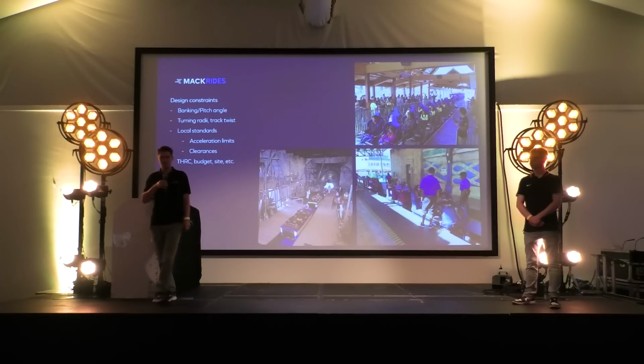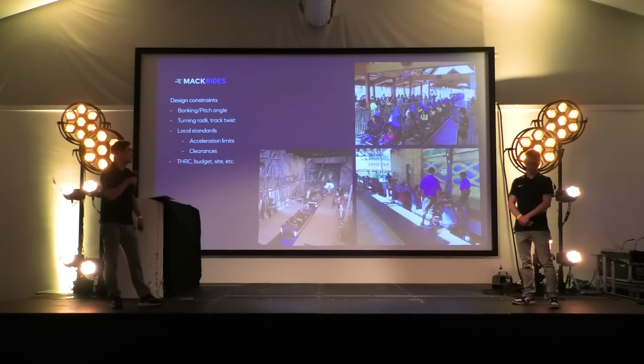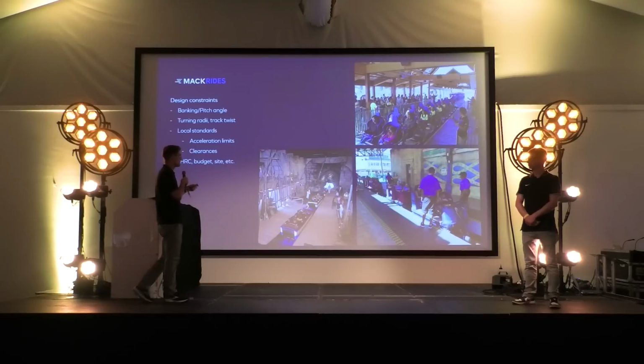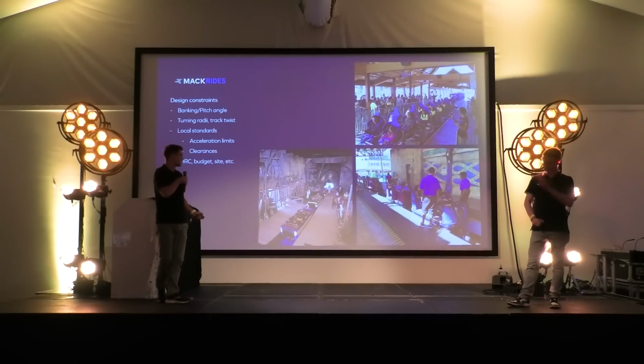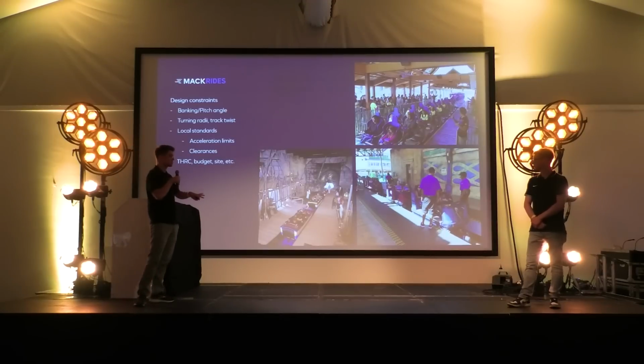And that's why you see a lot of different kinds of station layouts inside the whole industry, of which I just show three. This is the separate load and unload station here. I think this is Manta at San Diego, but correct me if I'm wrong. Then there's Cobra's Curse with a slow-moving creep mode station in Tampa. And we have our water coaster in Europa Park, which actually has two load and unload positions in sequence, so there are always two boats being loaded and unloaded at the same time.